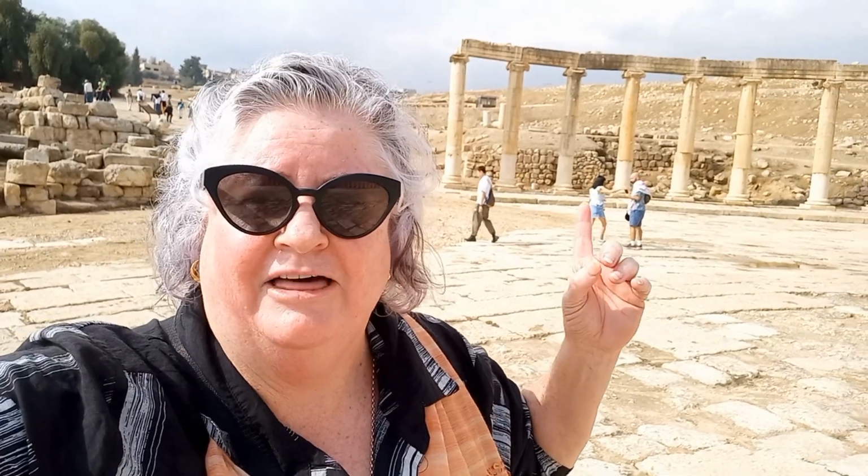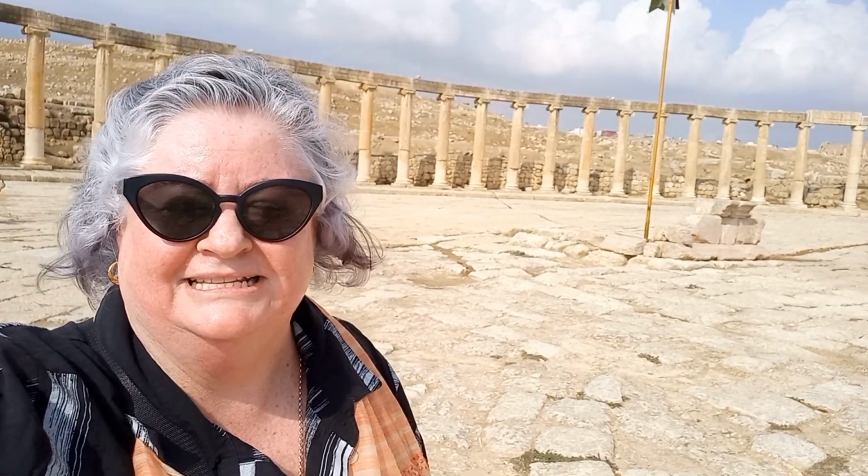Once you've had your photos taken up there of this amazing space, walk across the top of the hill over here. And genuinely, it's not a hill. It is sand and earth that has laid over the centuries to cover other parts of Jerash that just have not been excavated. Walk across the top of that hill, and then you'll see on the other side the Temple of Artemis.